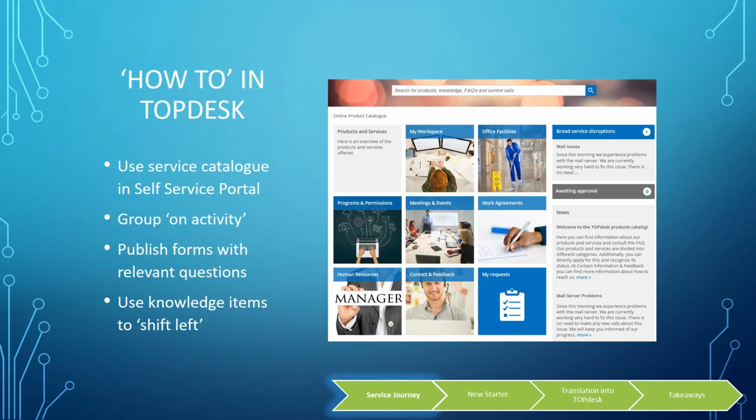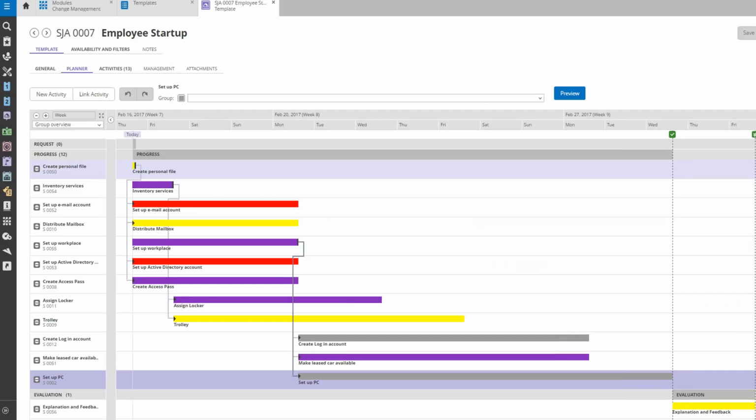We try to group them by tiles, so by activities with different categorization, like for example, my workspace, meeting and events, work agreements, programs and permissions. Those are just many of the examples that we will cover within our service delivery. Then we're going to focus today on one particular service, and that is a human resources service. In that case, we will publish forms with the relevant questions, so we capture all the information from the very beginning. And then also, as I said before, link those knowledge items to Shift Left.